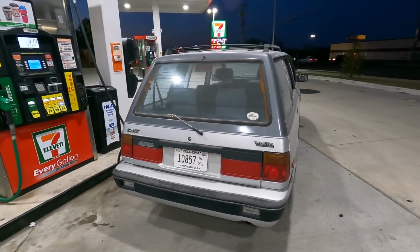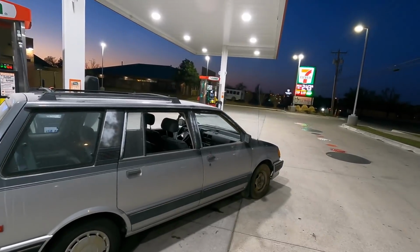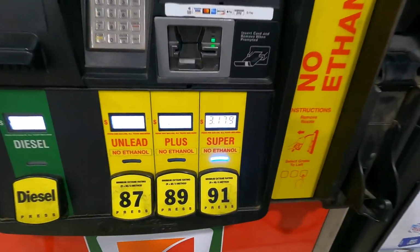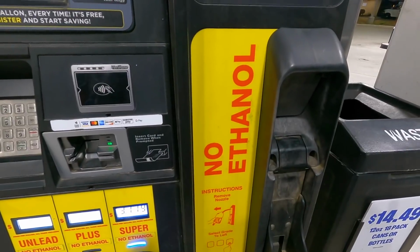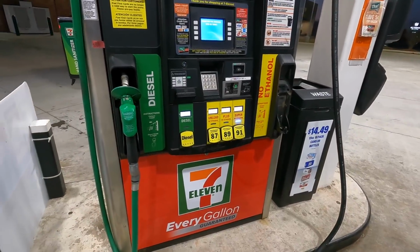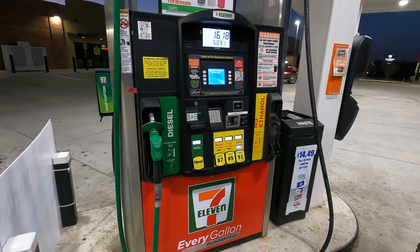She's here, filling it up with some fresh fuel, man, at the good old 7-Eleven. I'll tell you what, though, that premium unleaded, she ain't cheap. $3.17 a gallon, and I feel very lucky here in Oklahoma. We have the option of non-ethanol. There's a lot of places you cannot get non-ethanol gas. Everything's got E85 or E10 or E15 or something in it. So let's go ahead and fill this bad boy up.